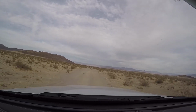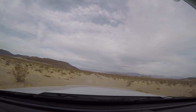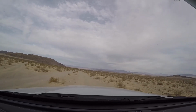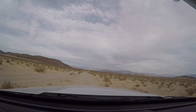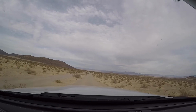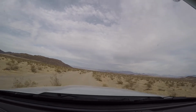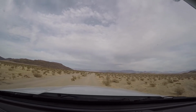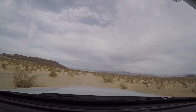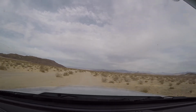Or they were bringing in outside air and dusting out the inside of their Lexus and decided that they needed to wear masks. But it's really, really good to see people out here enjoying their public lands. I've seen two Subarus today, which is awesome, that those folks are out here doing it. I am gonna keep going.